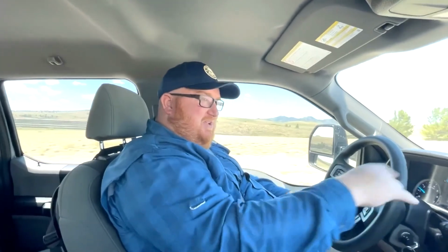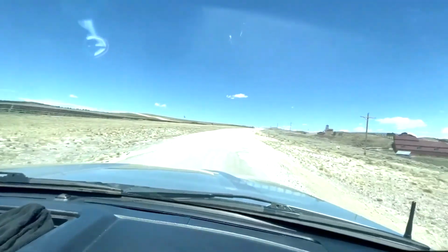And there's some other structures from the 1800s. In the 1800s, this was the second largest town in Wyoming, all because of the first boom here from gold, which is crazy. Now it's like one of the least. Yeah, and we're pulling up so you can get a view of the mine.